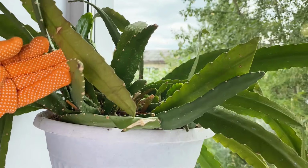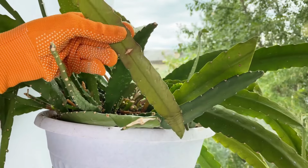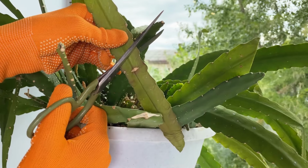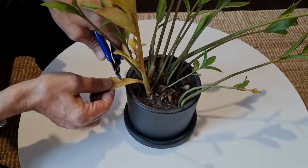Number 2, pruning prevents disease. Dead and decaying plant material can harbor pests and diseases. Regularly pruning these parts keeps your plant healthy and less susceptible to problems.